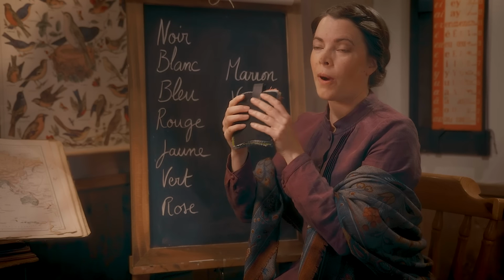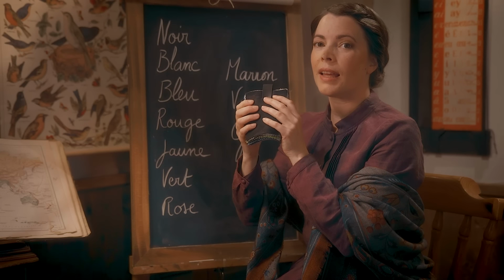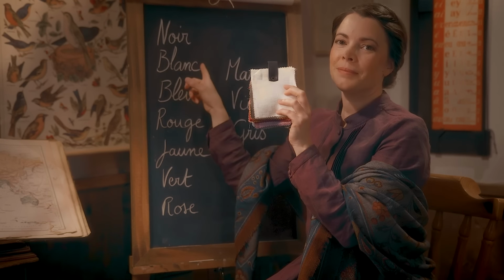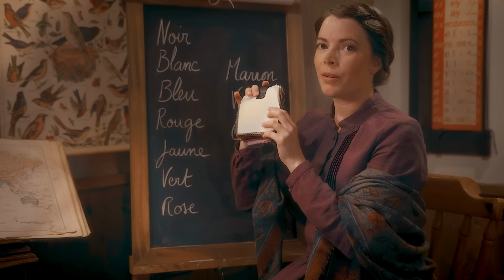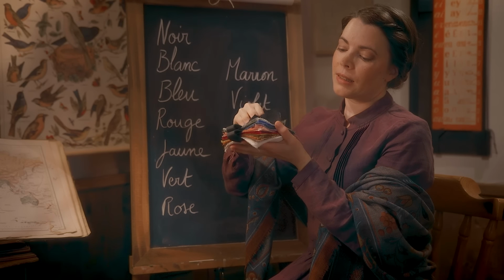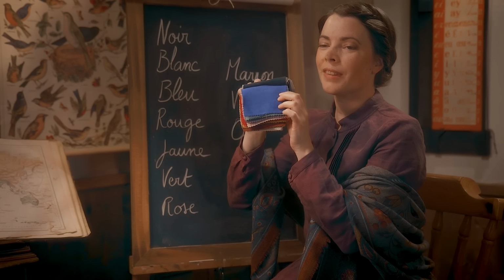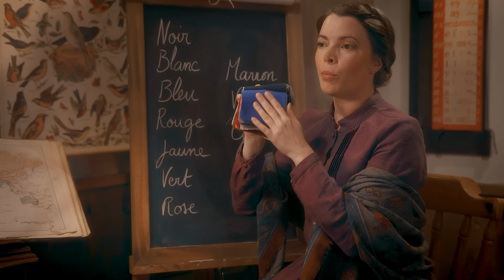Let's start with the first one. This is noir. N-O-I-R. Noir. Black. And this one is blanc. B-L-A-N-C. Blanc. White. Next, we have bleu. This one is quite easy. B-L-E-U. Bleu. Blue.